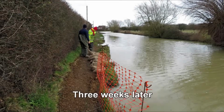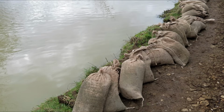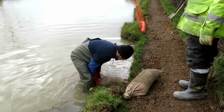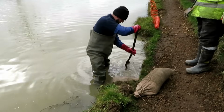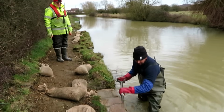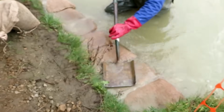Well, we're back 3 weeks later to do another wash hole repair. Elliot isn't with us on this occasion, so Dan is in the water. We had about 30 bags that we'd made up, and we used all of them on this one hole.